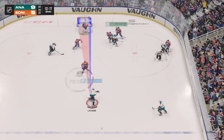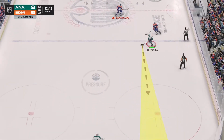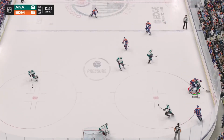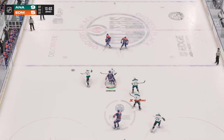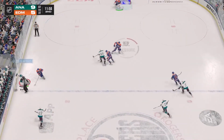The Ducks win that offensive zone face-off, and he loses control of the puck. The Ducks will play it in their own end. Tenacious battle for the puck along the wall. Oh, and he gets a little nasty with that collision. That collision is going to create puck possession. You have to separate body from puck.